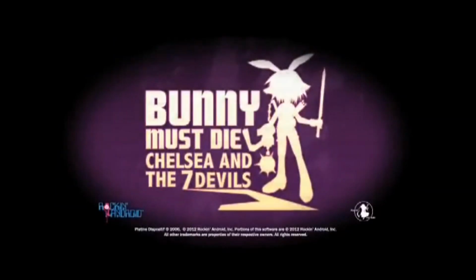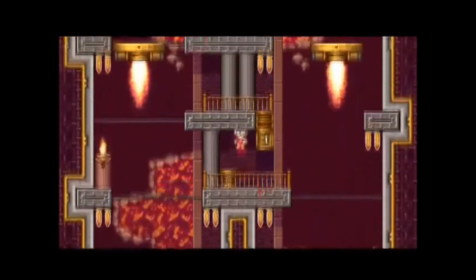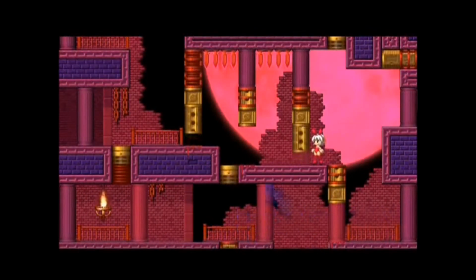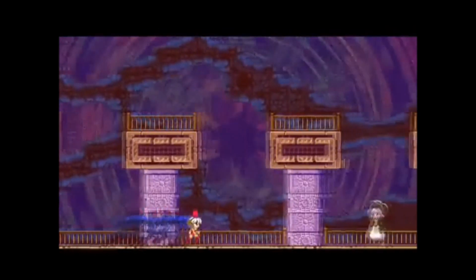Bunny Must Die, Chelsea and the Seven Devils from Platine Dispositif, which is also a Metroidvania title. It focuses more on keys than traditional things where you might get a different power to explore. But you do have to slowly branch your way out, master different weapons, find the right key, unlock the door, pick the key back up because you need it later. Very exploration-based.